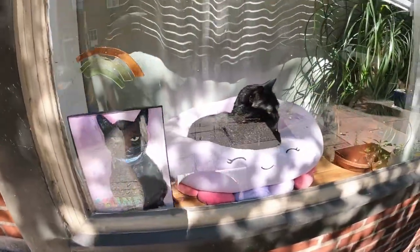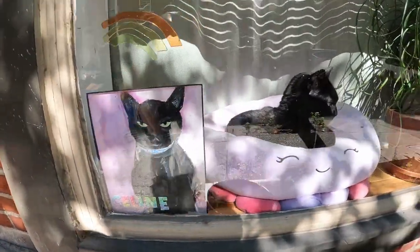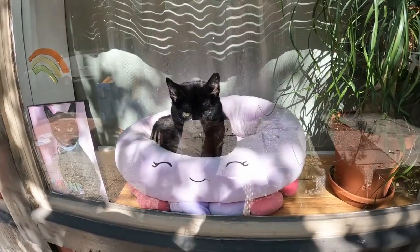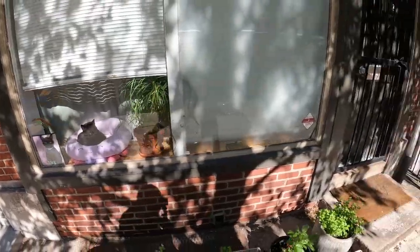How can I resist walking by my favorite, or one of my favorite cats? And this is Celine, according to her little plaque. So we're just gonna stop and say hello to her. She's actually awake. She's usually sleeping when I walk by.